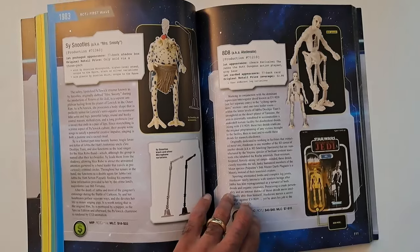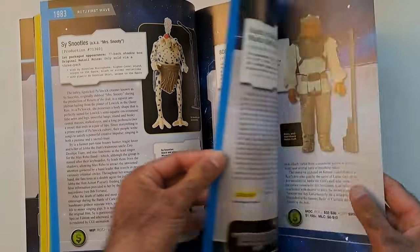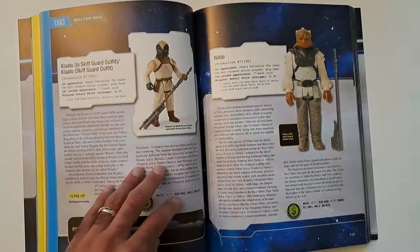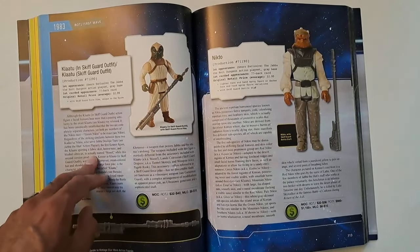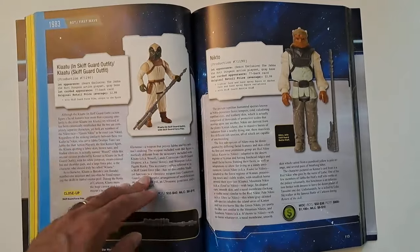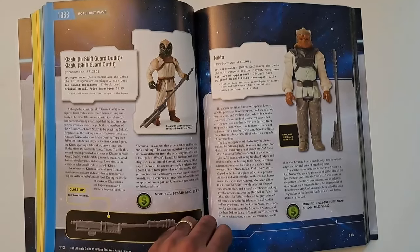There's the card back. Here's Klaatu in Skiff Guard outfit. There's no other outfit, so here's Klaatu, here's Nikto. I had these guys.